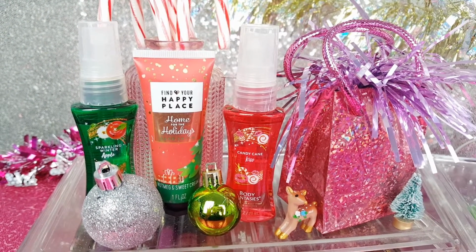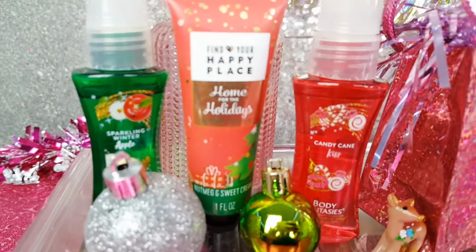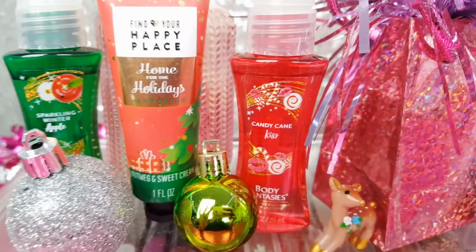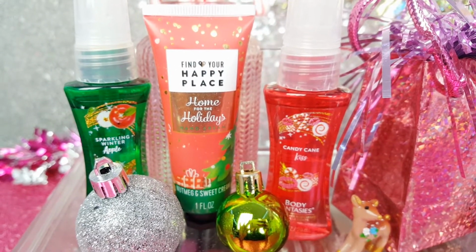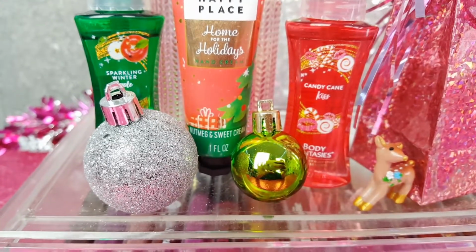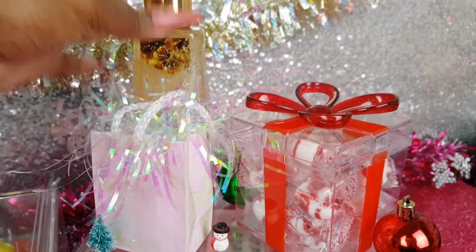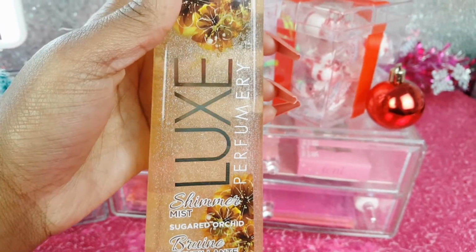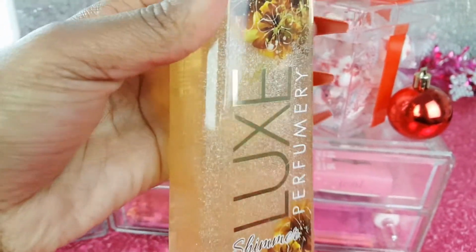On the left side of my vanity, I have two Minnie Body Fantasies body sprays. I have the Sparkling Winter Apple, and then I also have Candy Cane Kiss. In the middle, I have the Find Your Happy Place Home for the Holidays hand cream. It is nutmeg and sweet cream scented. And to the right, I have the Luxe Perfumery Shimmer Mist in Sugared Orchid. It is a really pretty gold glitter and shimmer body spray.